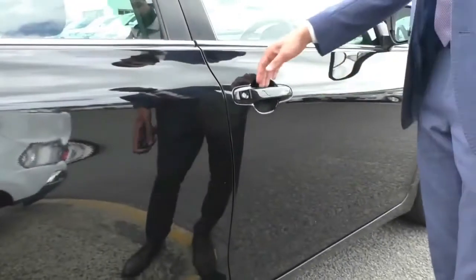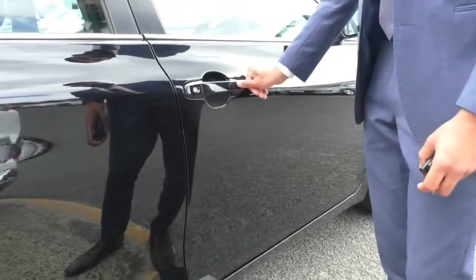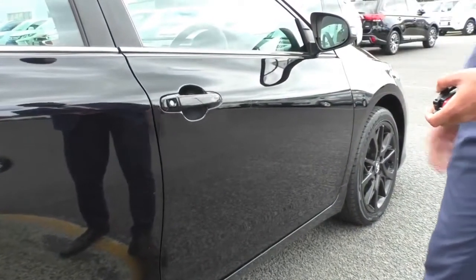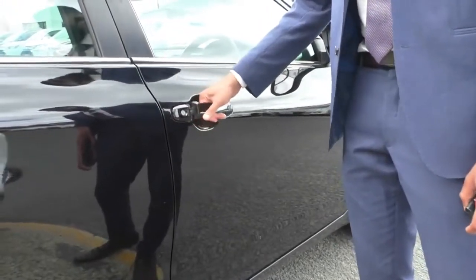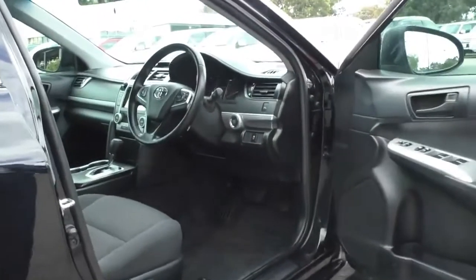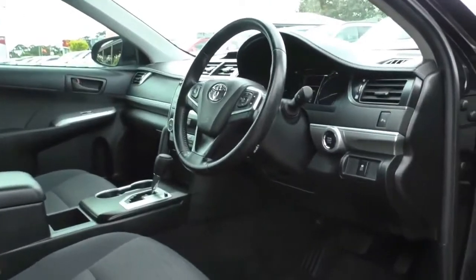Now with the Toyota systems, all you have to do is put your hand in the door handle and it will unlock. So right now the car is locked like so, and if I want to unlock it, you simply put your hand in there and it's going to unlock as long as you're within proximity. So pretty smart little engineering by Toyota in that regard.